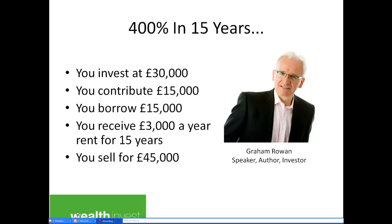So let me tell you a bit more about the specifics of this opportunity. I really do think this is something that is worth giving up a few minutes of your Sunday to look at. Just to go over these numbers again, it's basically an investment of £30,000, of which you contribute £15,000. You then borrow the other £15,000 on an interest-free, non-status 10-year loan.